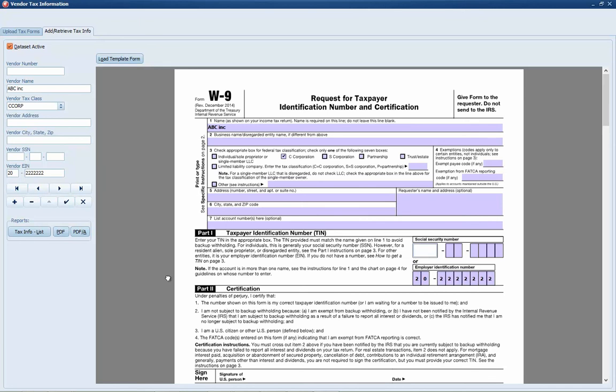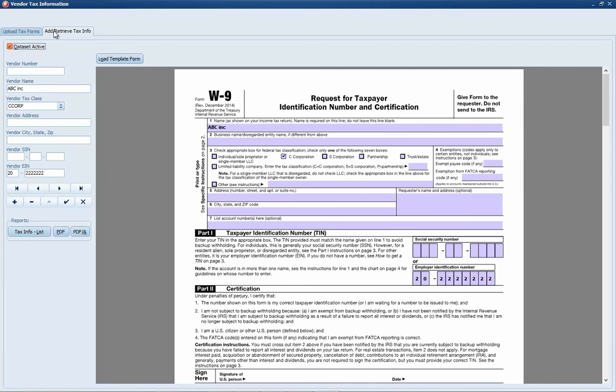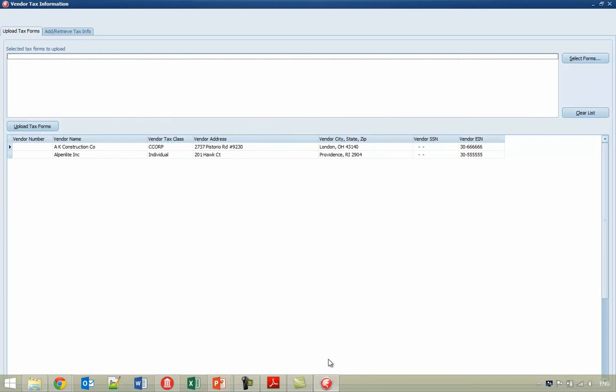So this works. So that was about manually adding records to the tax information database, but using the tax information form as our template. Let's clear this record. Now, how do we upload or import data from filled forms? Let's see.